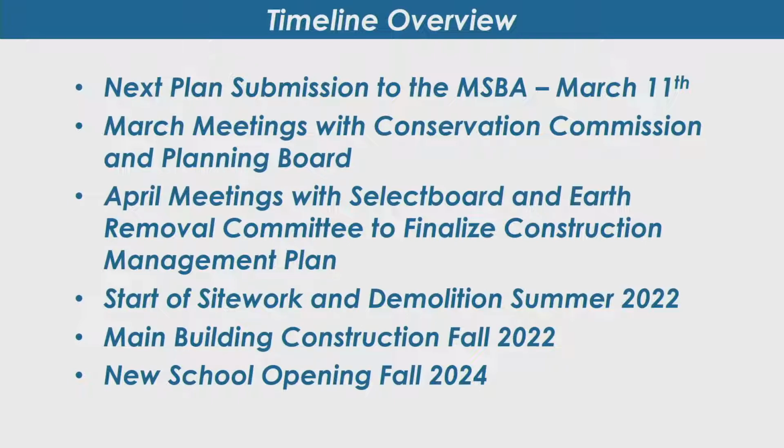And early fall, mid-fall, we'll be getting going with the concrete foundations and the steel, and you're going to see that building going up. Once we get that up and we get the building enclosed, then a lot of the noisier stuff kind of goes away, but we're going to be working for quite a while from that point on. We have about another 16 months or so to get the building complete.